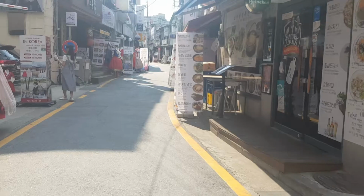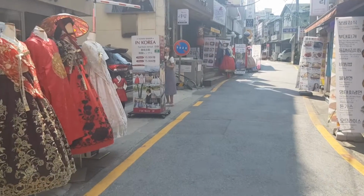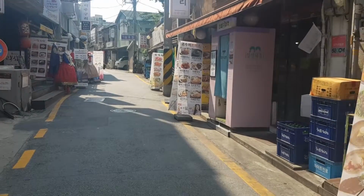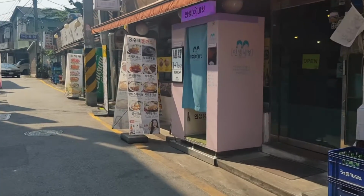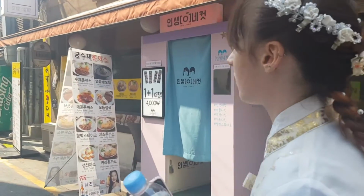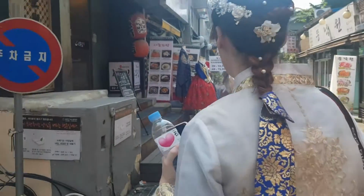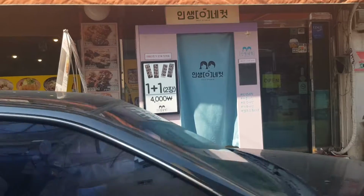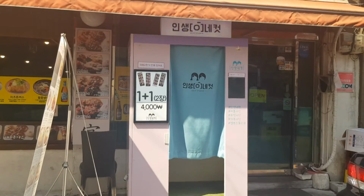So I met with my friend near Gyeongbokgung, and then we walked around to try and find a place to rent a hanbok. There's tons of them, honestly. You'll find one easily. I was just kind of looking for one with what I wanted. It's really easy. Everywhere around Gyeongbokgung, it's super simple. Usually, I think what I paid was around 15,000 won for 2 hours rental, which is around $20 Australian dollars, depending on the exchange rate, I suppose.